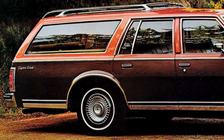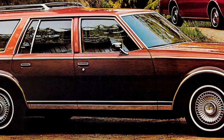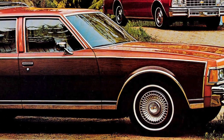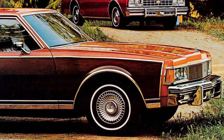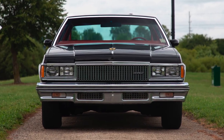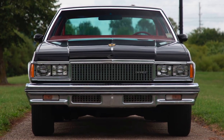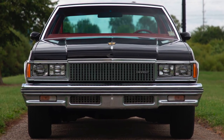The 1977 Caprice was a big gamble for Chevrolet and GM, but it paid off. It was the most successful car downsizing in automotive history. This new, smaller, full-size Caprice had longevity and popularity that not even Chevrolet back in 1977 could have ever predicted.